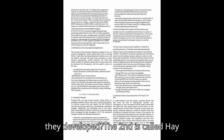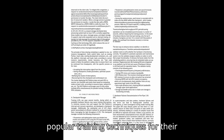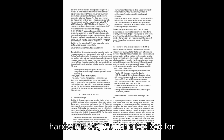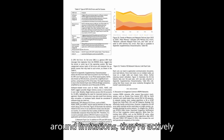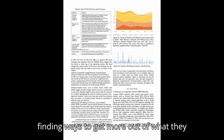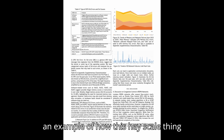The second is called Hayscale. It's a framework that optimizes popular training techniques for their hardware. Okay. It's like a toolbox for squeezing even more performance out of their system. So they're not just working around limitations, they're actively finding ways to get more out of what they have. I like their style. Can you give us an example of how this Hayscale thing works?